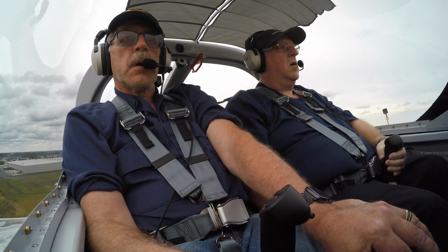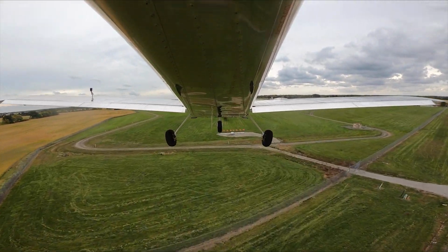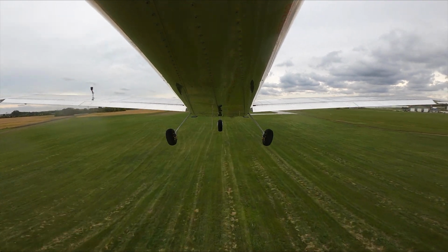Okay. Cut a little more to the right. Get right over the center line. Come a little bit more right. Good. A little bit more. Good. A little bit more. You're still on the left side of the runway.